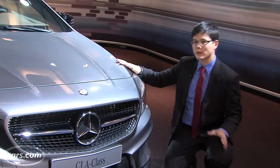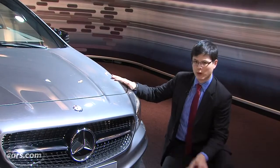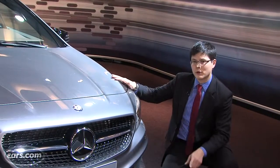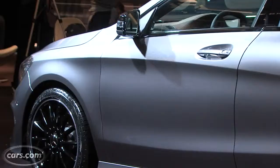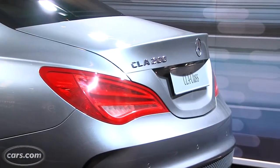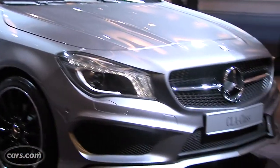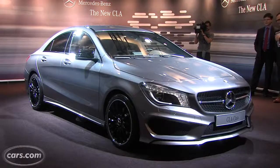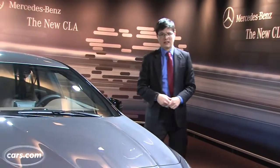The CLA is a front-wheel drive vehicle, very unusual for Mercedes, which traditionally makes a lot of rear-wheel drive cars. It will offer 4MATIC all-wheel drive as an option. Now, this car has styling that runs very similar to the CSC, the concept style coupe that we saw in the spring of 2012. Very swoopy styling. It kind of mashes together sedan and coupe looks, similar in profile to Mercedes' CLS high-end sedan.